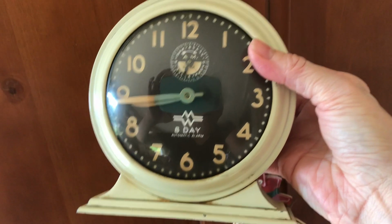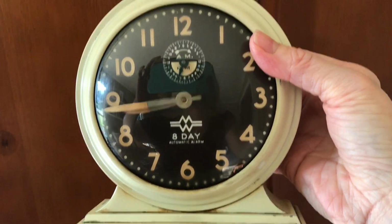Love the color of the outside of the clock. So again, it's a favorite. I can't help myself.